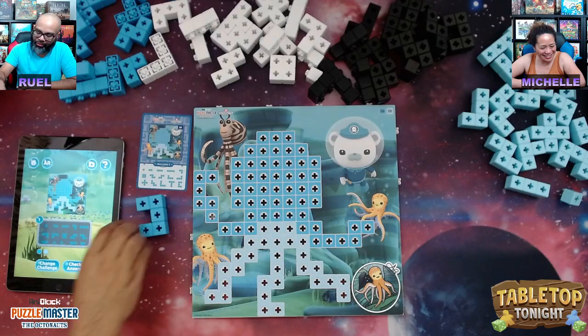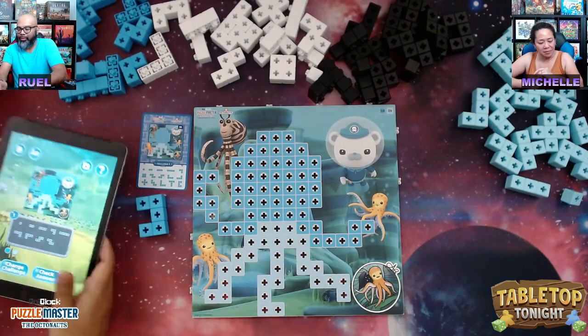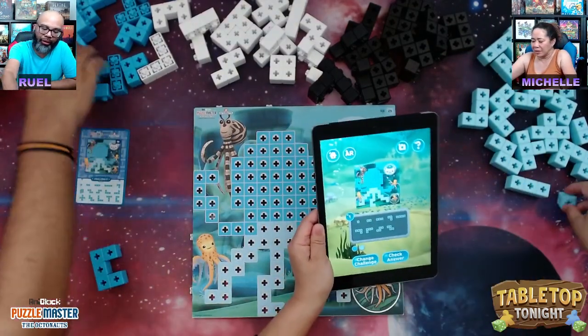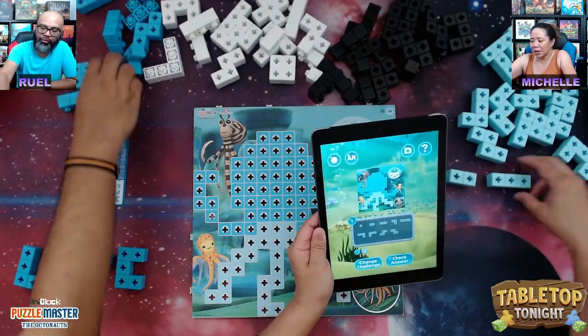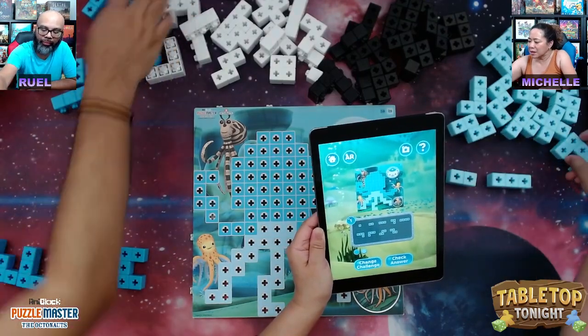Okay, so we'll get the light pieces. You can do the light pieces there. And I'll go off the card for the dark pieces. Okay. So I need 1, 2, 3. No, this is a good way to get kids to organize stuff.